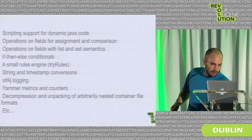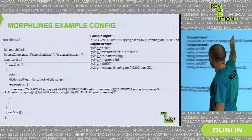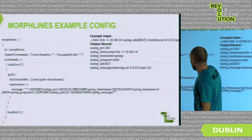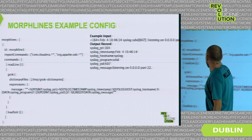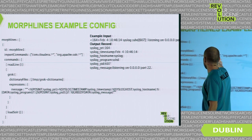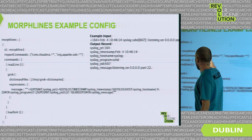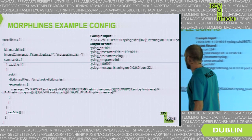That's it for that. Here's a little example config. Say this is the input, some common syslog input format. This is the config that will actually read it. It's got an ID, which is just the name of it. Import commands: anything on the class path that's in these packages will be available to you. Read line will just read a line from the input file.